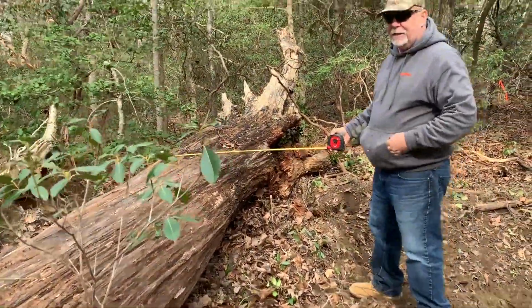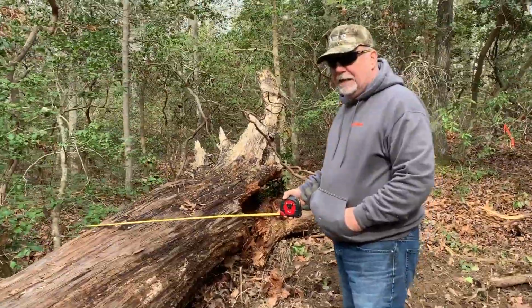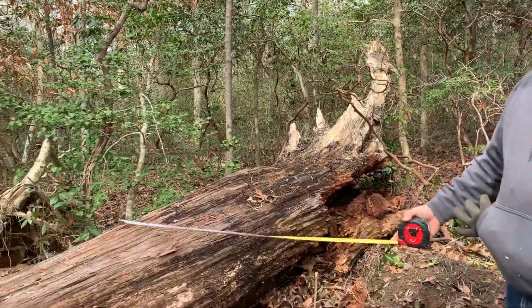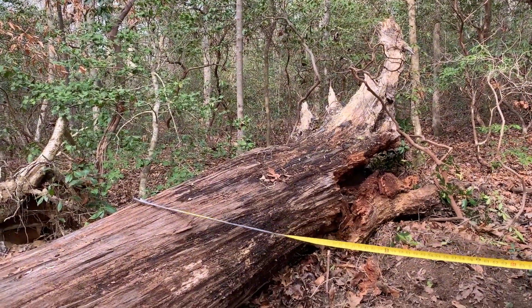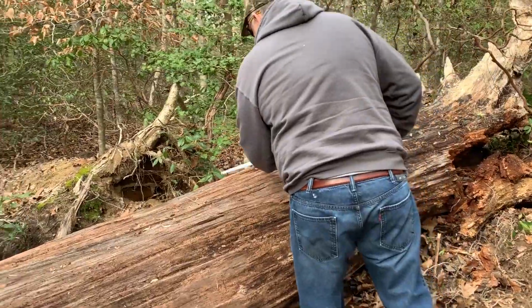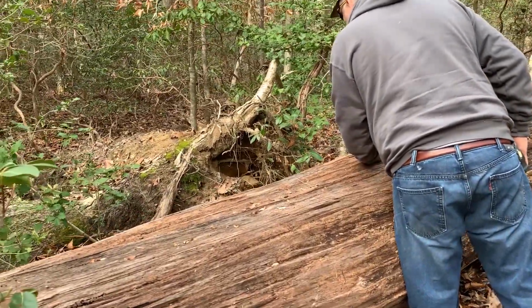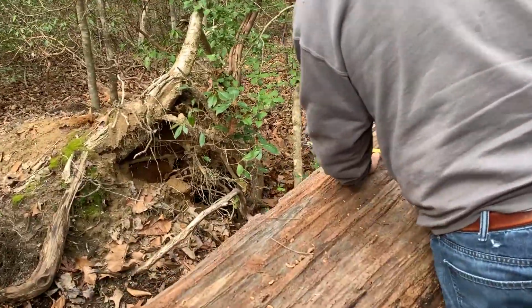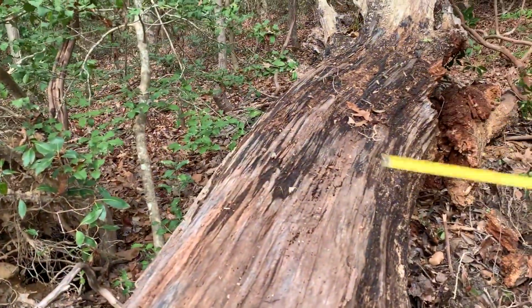And if this is hickory, this will probably eat some blades, man. So I don't know how far back it goes, but look at this thing. I'll probably again take it down to 8 feet, something I can hopefully manage. So this is about 26 inches in diameter right here.